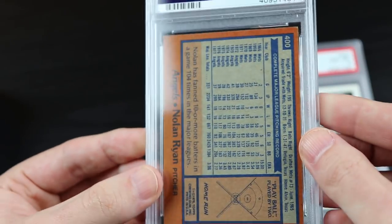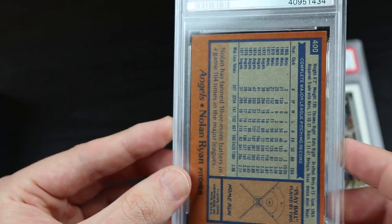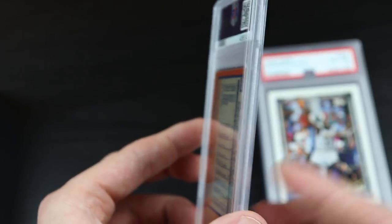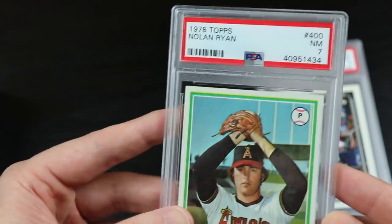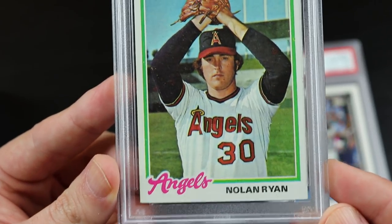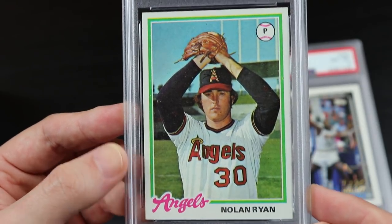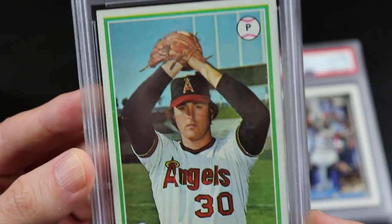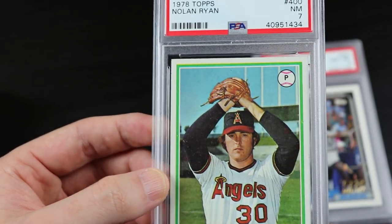This is a Nolan Ryan from 78. On my quest to have every base Nolan Ryan card ever made, except the 68. I have no interest in that card. I'll explain why here in a second. It's a 7. I like it. Such a great Nolan Ryan card right there. Such a cool card. Yeah, centering is really nice on it. I mean, 7 for a card from this set is not bad at all. Excellent.